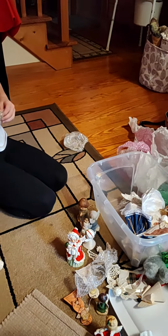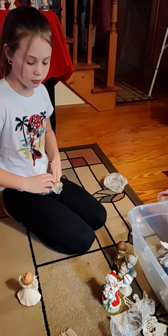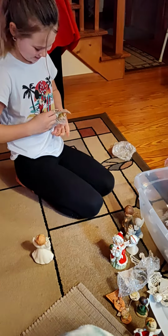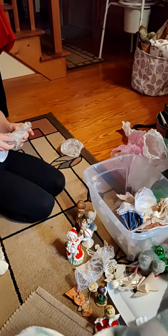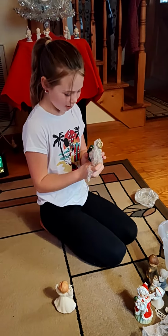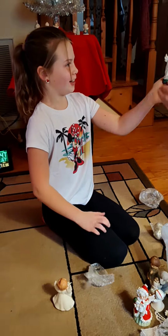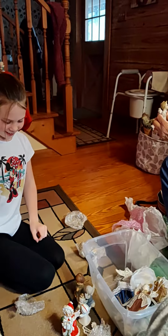They're working on a Christmas tree decoration, and they're into Grandma and Great Grandma Whetstone's Angel Collection. Mom. And my sweet youngest granddaughter, Emma, is helping. Huge.